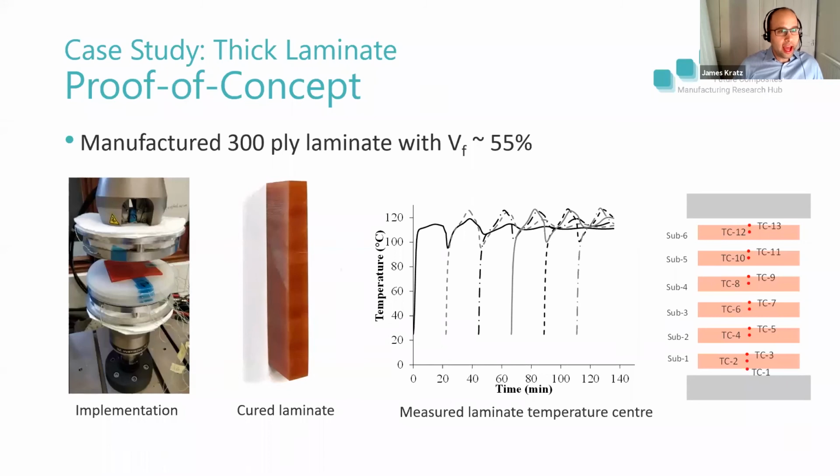So when we actually manufactured a 300 ply laminate, it was 100 millimeters by 100 millimeters. So I have it here, proof it really does exist. There's also a photograph on the slide. And we were really quite impressed. The volume fraction was fairly good. This was processed at 1 bar. Yes, it was a flat plate. We processed it in a test machine where the platens were kept at a constant temperature. So this gave us really good control of the thickness that we were trying to achieve and the pressure.